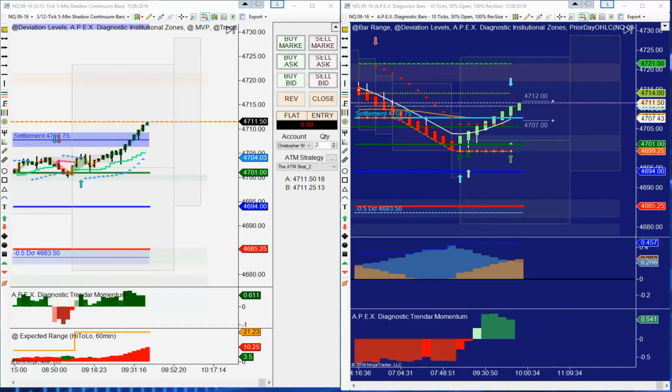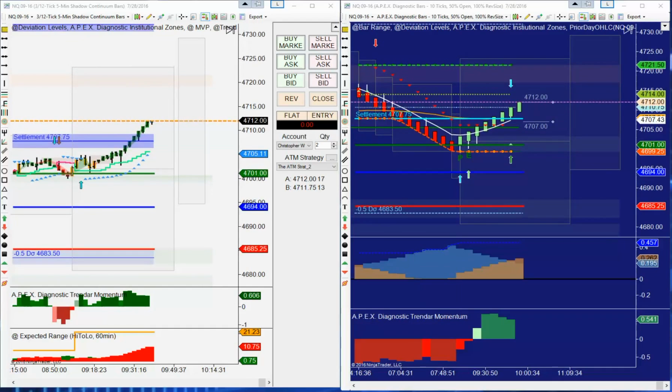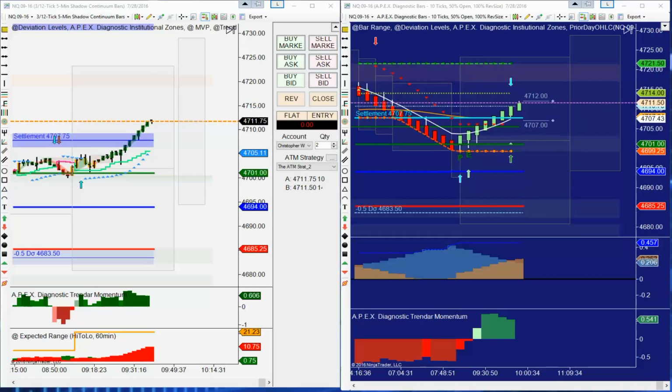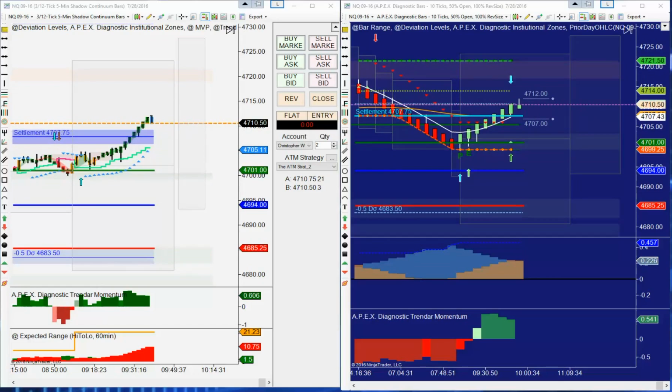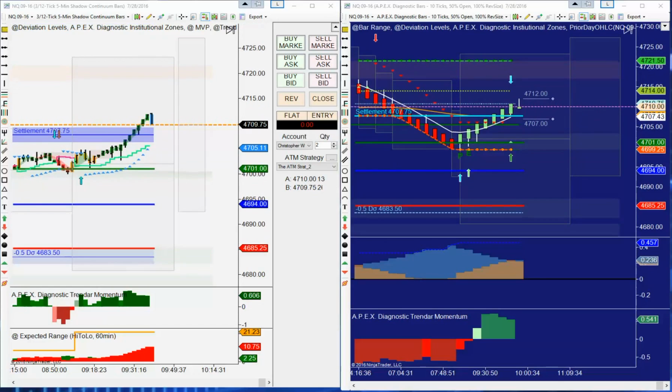So on this particular trade, we did get a nice little run up off the open. But what we're going to see is a red eye zone form on the IZZS chart, which is the chart on the left. And we're going to get a nice, standard IZZS signal.